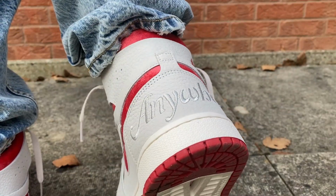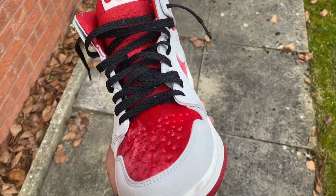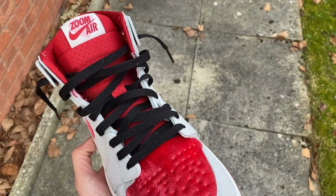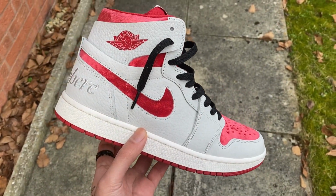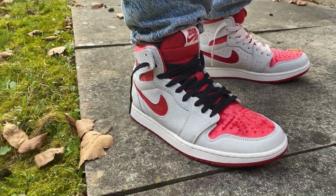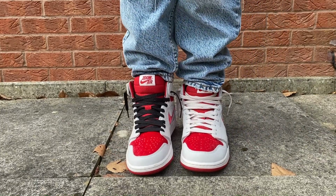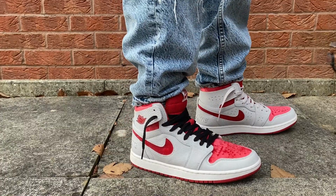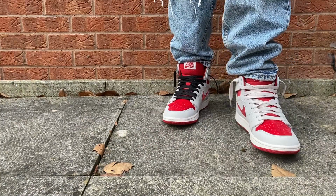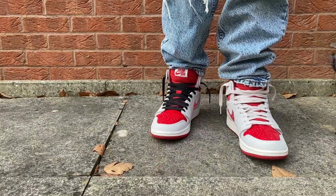Now I'm gonna put these black laces on for you guys, just for you guys to see. So here they are. These are the black laces. Here they are in hand, and here they are on feet. So what do you think, guys? I mean, the grays, the black, I'm sort of leaning towards the black ones now that I see them. I do think they look quite cool, but the gray ones are not to be messed with, man. The gray ones do look nice too, but I'm leaning towards the black ones now.